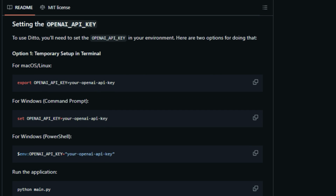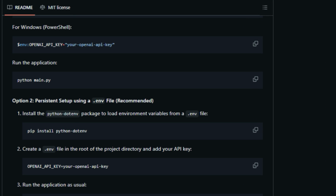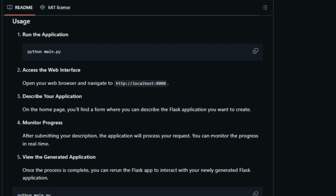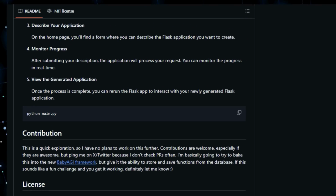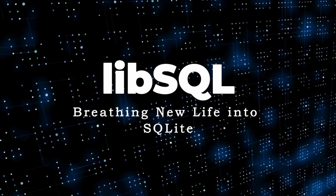Once set up, simply run the application using python main.py and access the web interface at localhost:8080 to describe your application. Ditto will then process your request and generate the corresponding Flask application, allowing you to instantly interact with your creation. While Ditto is currently a quick exploration, its potential for revolutionizing web development is immense, and contributions are welcome to further enhance its capabilities.